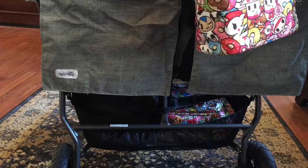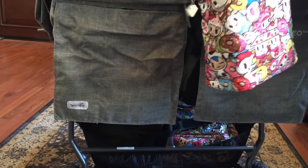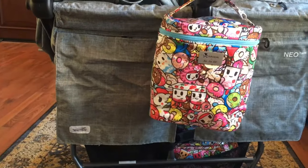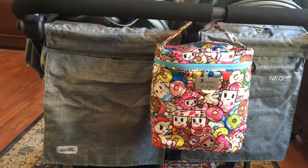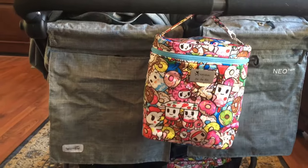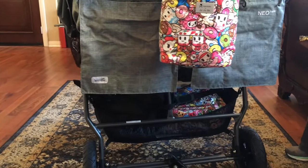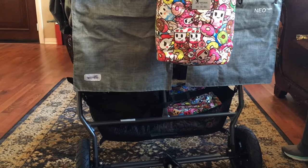And I really like this bar right here at the top of the handle to go ahead and hang a fuel cell so I have easy access to snacks. So this will be a fully packed stroller. You got a jujube BFF, you got a jujube Be Sporty, and you got a fuel cell, so you're ready to go. You still have room down there for jackets, for shoes, for all that kind of stuff.